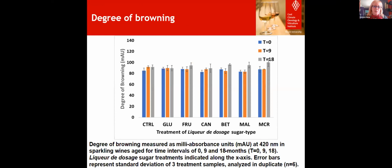The other thing is the type of sugar you use actually has a big impact on the rate of browning. Now, browning in terms of sparkling wine in bottle refers not just to oxidation, but in this case, we're looking at the browning that comes from the aging reaction, from the sugar degradation. And what we see straight away on the left, on my right, your left, is that the MCR made from grape sugar is the one that starts browning and has higher levels of browning in it.